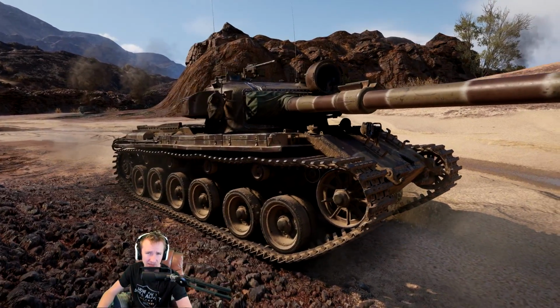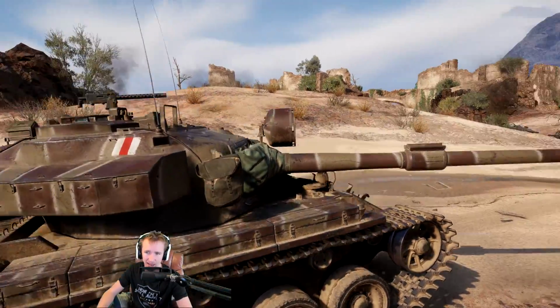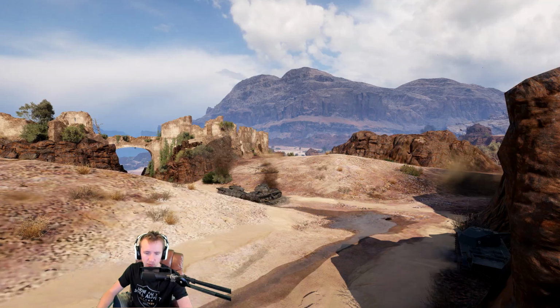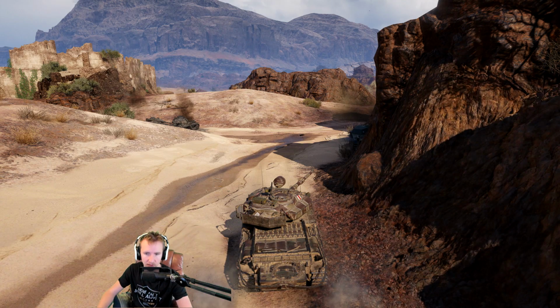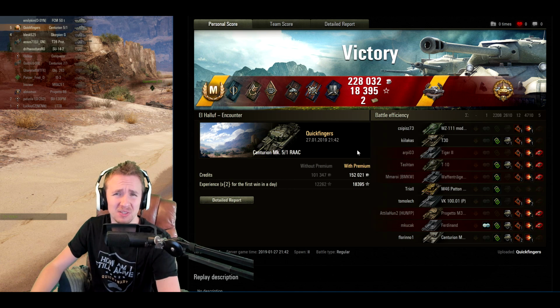What we did in this game in the Centurion 5-1 can in no way be described as flashy. We held a position, albeit in my opinion the most important location on the map. We waited for our team to be able to win the opposing flank, and then we went in to mop up. A very standard cookie cutter game of World of Tanks, anything but a highlight. But the results for themselves don't lie.